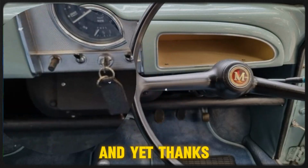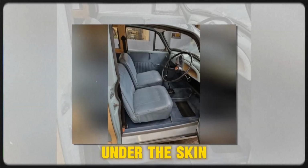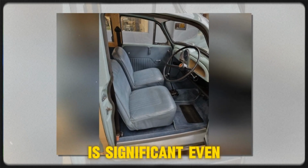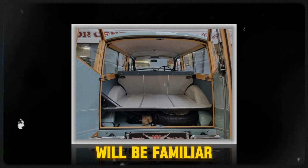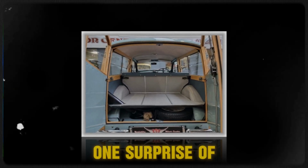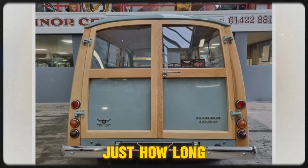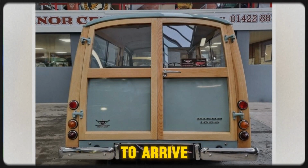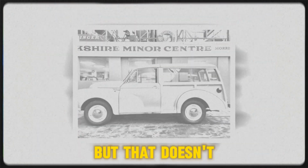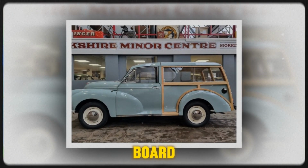And yet, thanks to the many updates that took place under the skin, the difference in driving styles between the earlier and later Minors is significant, even if the nimble feel and tenacious handling of both cars will be familiar to anyone experienced in Minor motoring. One surprise of the Minor's early career is just how long it took for an estate version to arrive, with the Traveler not appearing until 1953. But that doesn't mean it wasn't always on the drawing board.